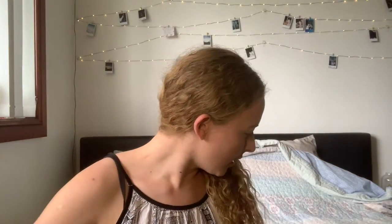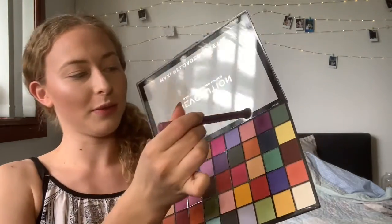Okay, eyes. I'm going to grab my brush. Which purple do I do? I'm gonna go in with this purple here. So I'm just grabbing literally a big brush and just packing that on my lid. Oh my god, that's a lot. Okay, doing the exact same thing to the other side, just packing that on.